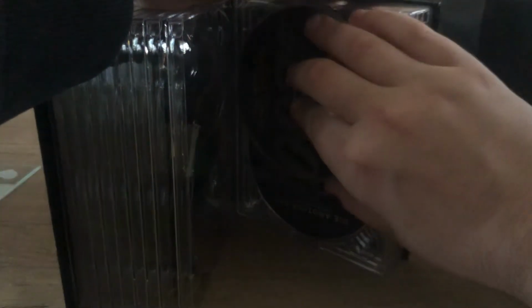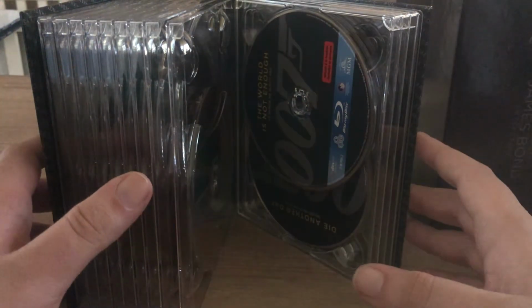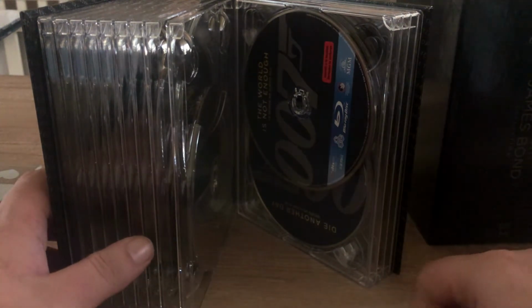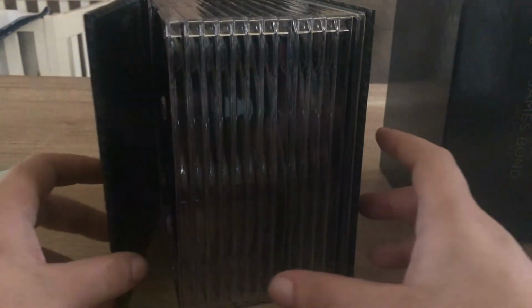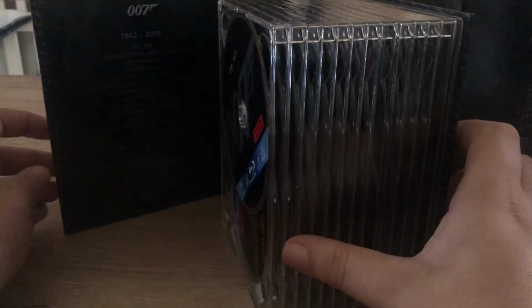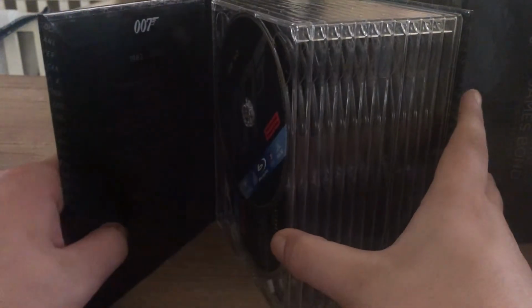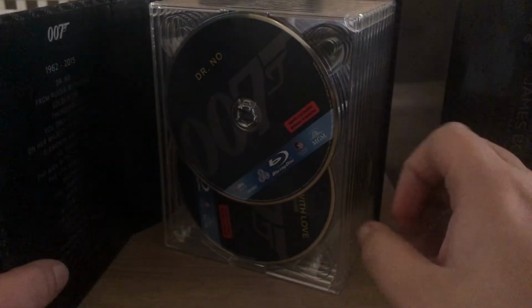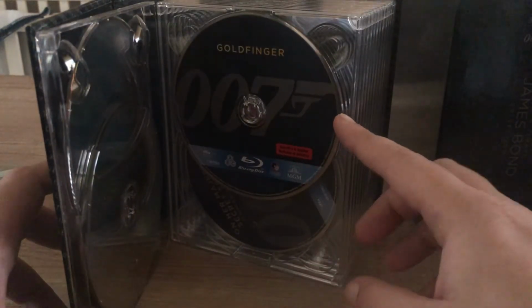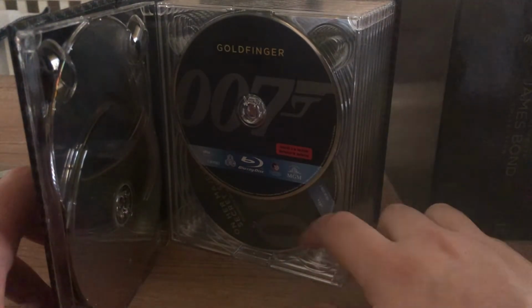I was actually going to talk about how economical the storing of the discs is with this compared to the Bond 50 set, but the box set is already going against itself in that regard. But anyway, you have a list of all the films up until Spectre right here at the left hand side. I know it's a little dark on camera, but trust me, it's there. And then you have the discs, which you can flip through. Dr. No, From Russia With Love, Goldfinger. Oh, I still have Thunderball in my Blu-ray player from yesterday.